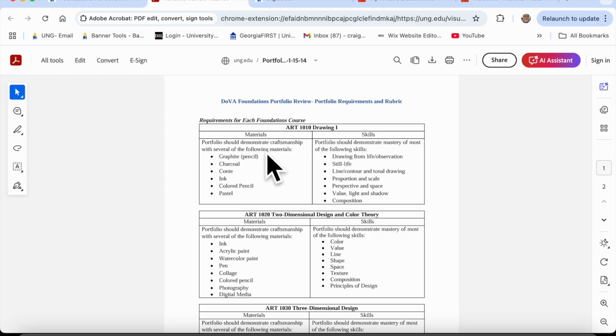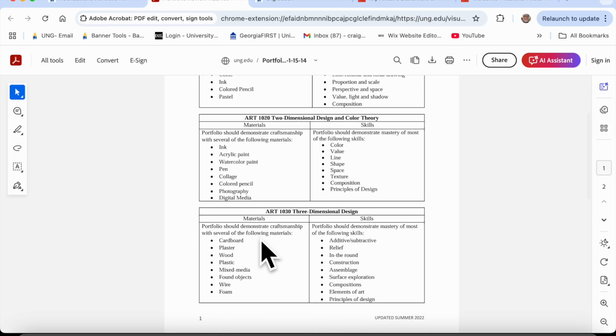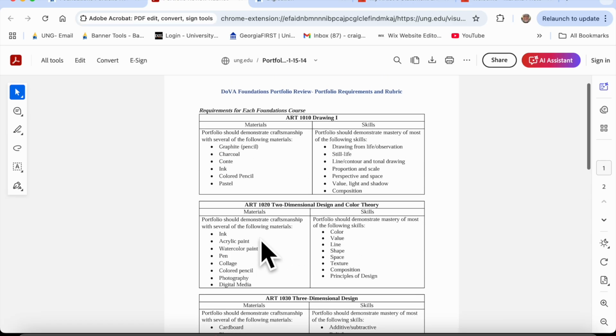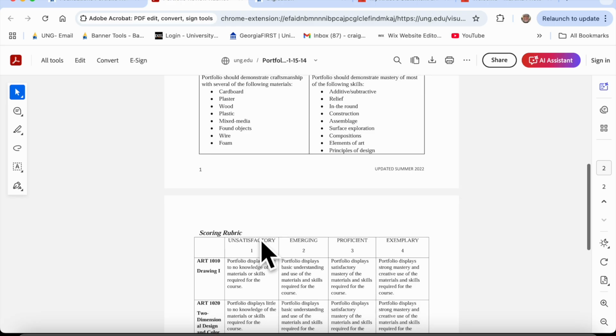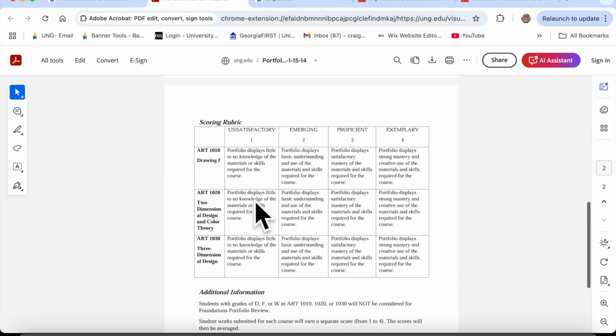Drawing 1, 2D design, and 3D design. Use this document when you're determining what your portfolio needs to demonstrate. You also have access to the scoring rubric for an unsatisfactory, emerging, proficient, and exemplary portfolio.